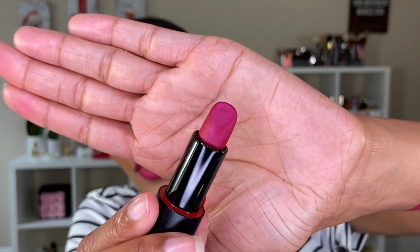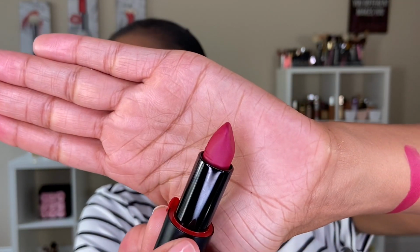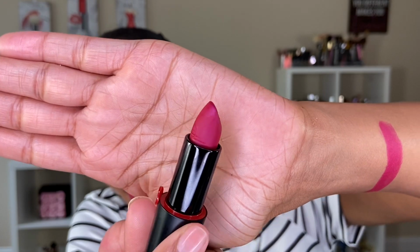I love the shape of the bullet. So you've got this flat side here, and then when you turn it on to its side, you've got that nice point. So I was able to outline my lips a bit, and I was able to apply the lipstick pretty effortlessly. It is described as a full coverage lipstick with a matte suede finish that provides intense color and hydration for up to 8 hours of comfortable wear.